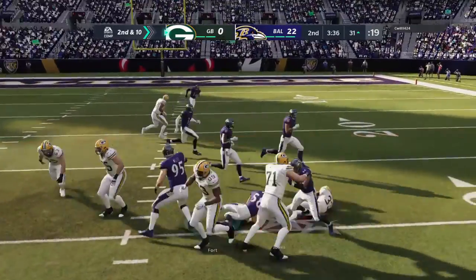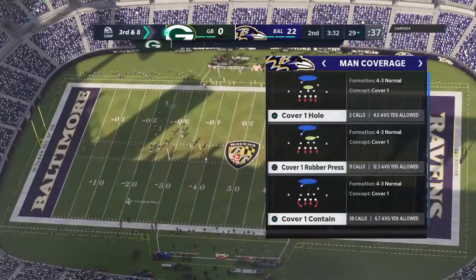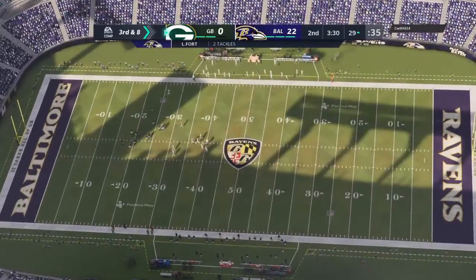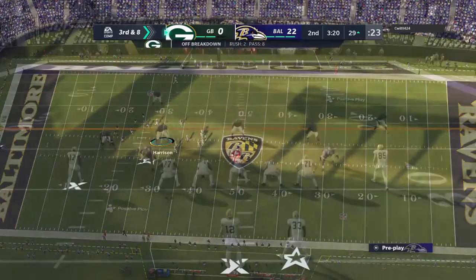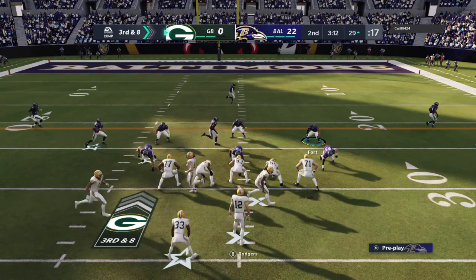Now the man from UTEP, this is Aaron Jones. He winds up getting only a couple there, down to the 29. They do get a couple, but they'll be left staring at a 3rd and 8 coming up. They got to get it to the 21 here on 3rd down.